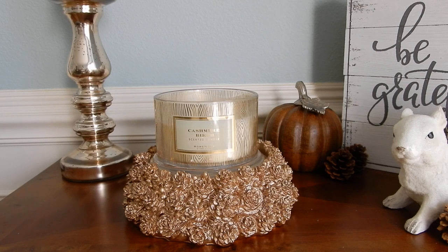So yeah. Anyway, those are my thoughts on Cashmere Birch. Obviously, not my personal favorite, but I do have somebody else that I can gift the other one to that I think will actually really enjoy it. And, you know, overall, it's just not my nose, it's not my style. So anyway, I wanted to give my thoughts on it regardless. Let me know if you've tried Cashmere Birch. What are your thoughts?